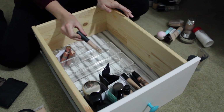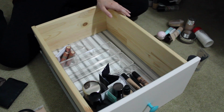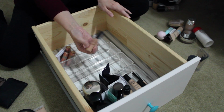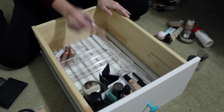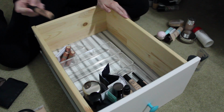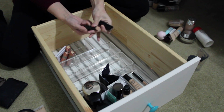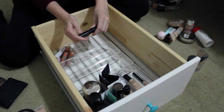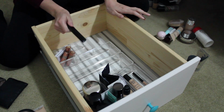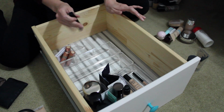NARS Radiant Creamy Concealer, amazing. I've been through two of these already and I love it, so I'm going to keep it. The MAC Pro Longwear Concealer, also really love this, especially when you're going for a really natural look that you want a lot of coverage. I feel like this blends really naturally into the skin. Clé de Peau Concealer. This is full on for under the eyes, and I'm going to keep that because it cost me a small fortune, and whether or not it's worth the money, I don't know, but I really do like it. I feel like it's a great under eye concealer.